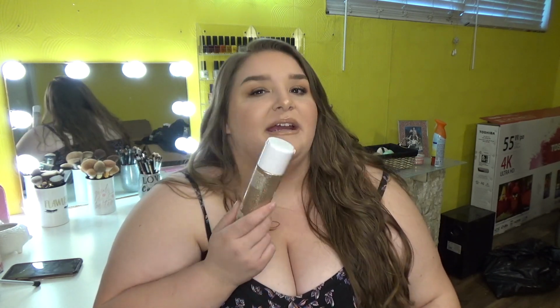Next, I have some setting sprays, the Morphe Continuous Setting Mist and the Anastasia Dewy Set. I love both of these, but if I had to pick one, the Anastasia Dewy Set. I have been a matte girl forever. I hate the look of my skin being shiny. I don't like the feel of tackiness on my skin, being able to touch it and feel like my makeup's coming off. I never have really liked that.